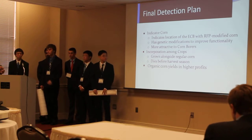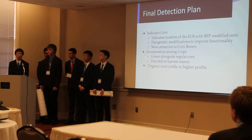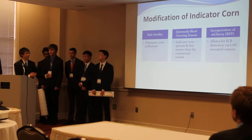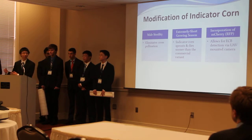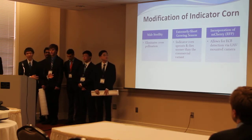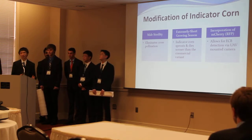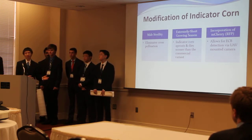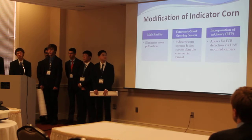Due to the nature of our detection plan, we utilize organic corn as opposed to BT corn, which improves our profit margin. So our indicator corn has three modifications. The first of which is male sterility, which eliminates cross-pollination between our indicator corn and the commercial corn. The second is an extremely short growing season, which means that the indicator corn sprouts earlier and is slightly more attractive to corn borers and also dies before the harvest season. Our third modification is just the incorporation of mCherry, which is the RFP that can be easily detected by a CMOS sensor. And all of these modifications have been done for corn, so we know that it's very reasonable.